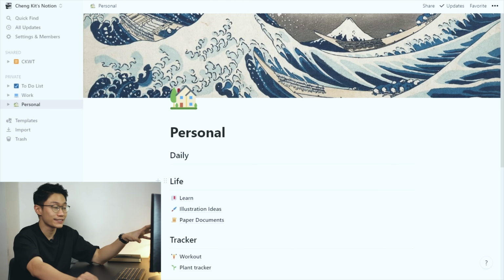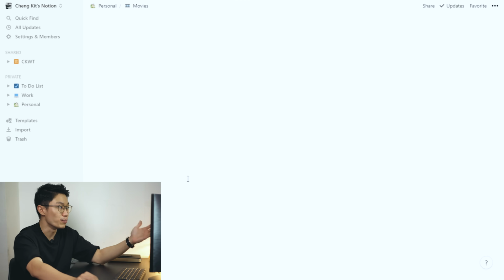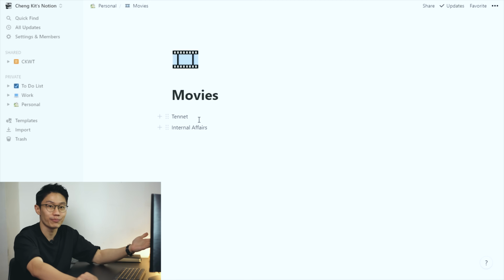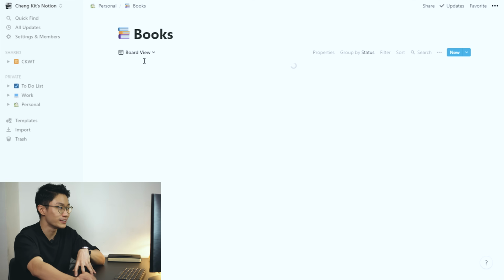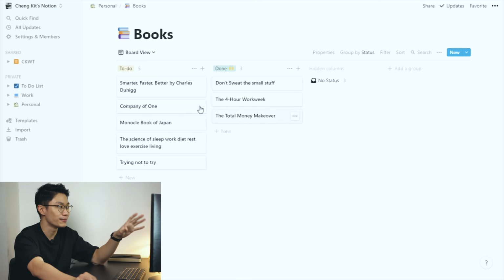So other than this, I still have a list for movies that I want to watch. Nothing much recently. And also a book list for myself. It's almost like my to-do list, but there's only 2 columns. Books I want to read and books I have read.